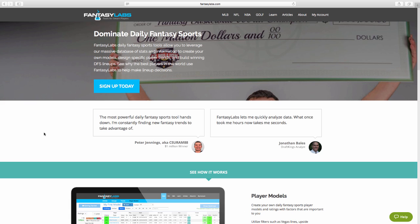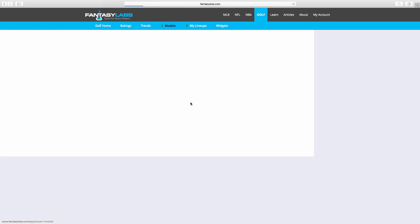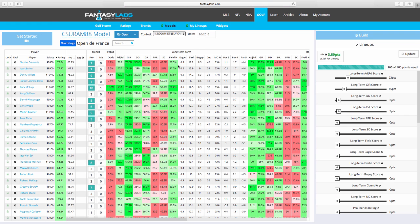Certain courses fit guys, and the courses don't adjust. Pitchers can adjust to batters. Courses are not going to adjust to players. Most of the courses on tour play the same year after year. So I wanted to back test this theory that I had. The way to do that within the models, not trends, within models, is to go like this.